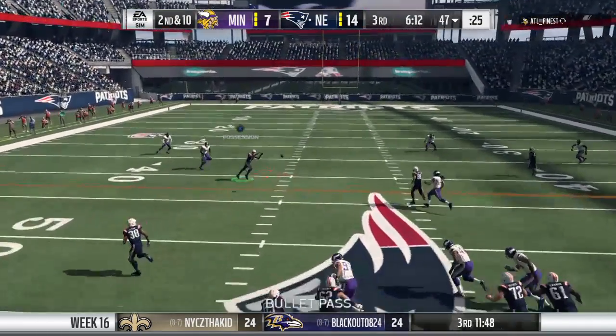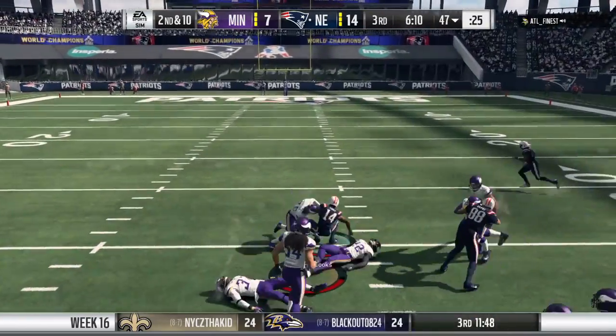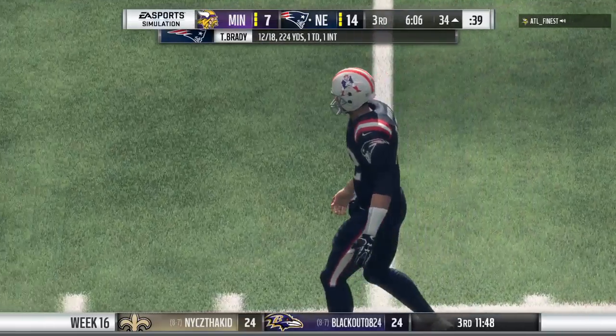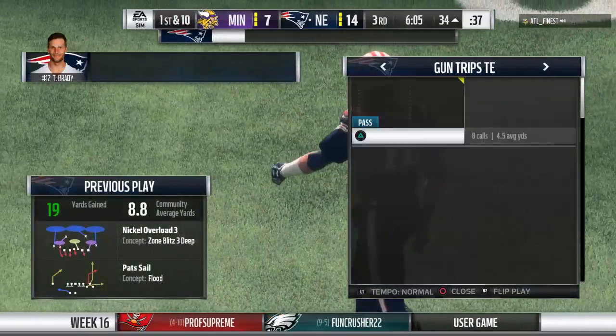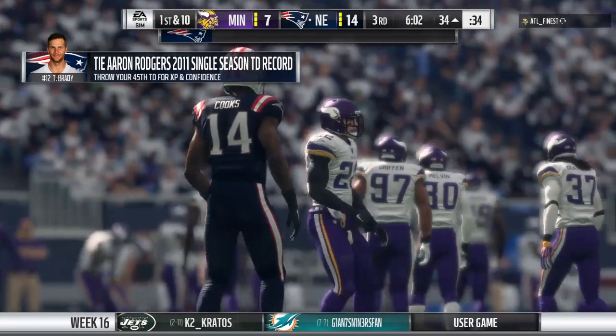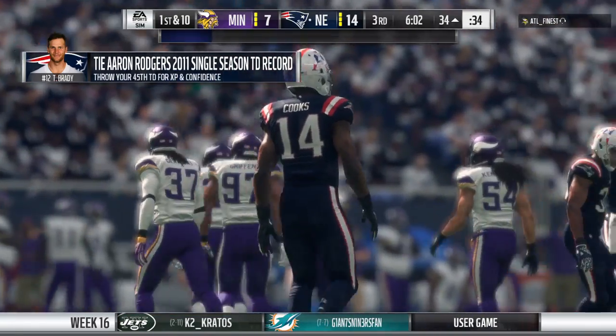Brady again here on 2nd and 10. Finds a seam inside the 40. Wide open receiver, complete. And he gets this inside the 35-yard line. And the play goes for 19 yards. Gives him a new set of downs.